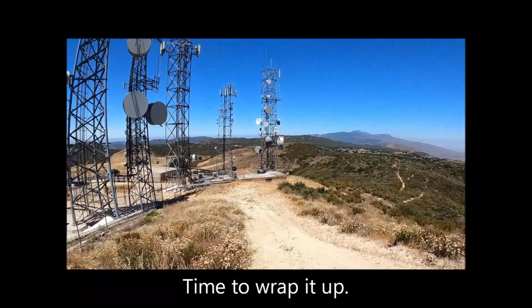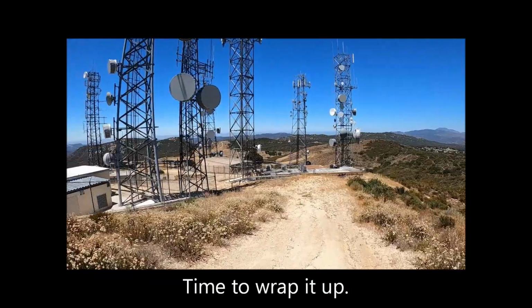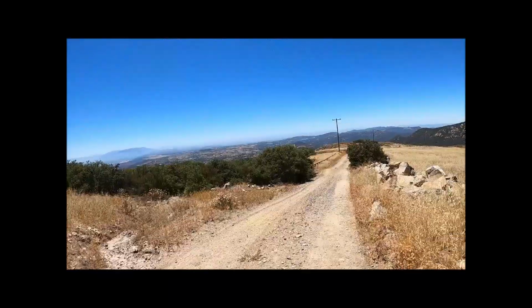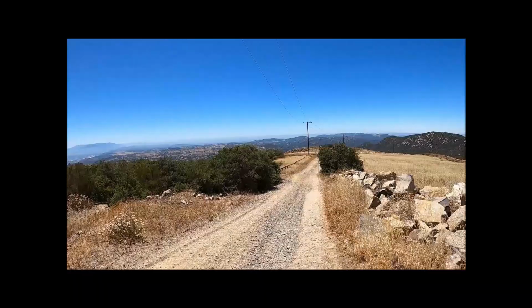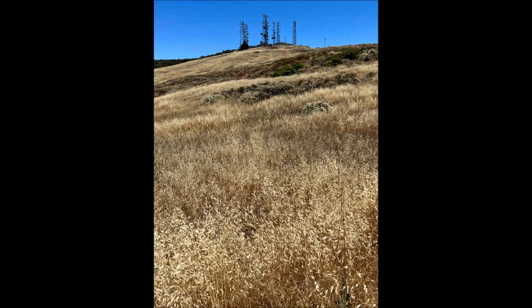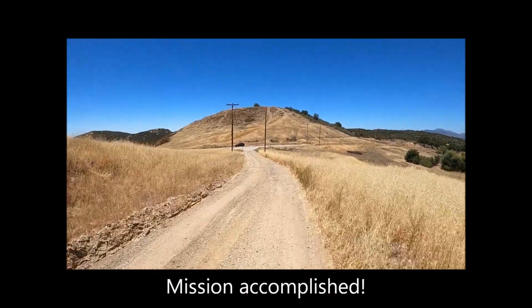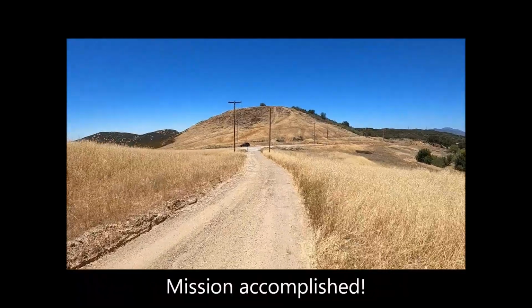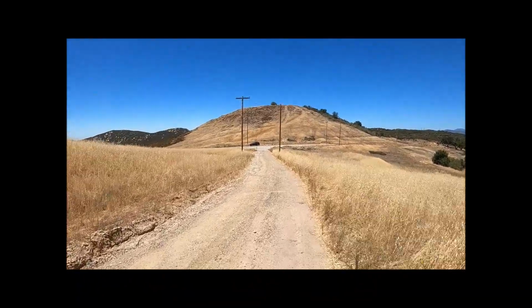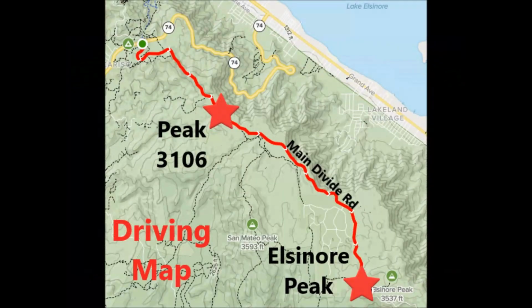Time to wrap it up. Also, be sure to stop by the Overlook at the Lookout Roadhouse on the way down Highway 74. Mission accomplished. When visiting Lake Elsinore, taking a drive with a little bit of exercise can yield a memorable day in the outdoors.